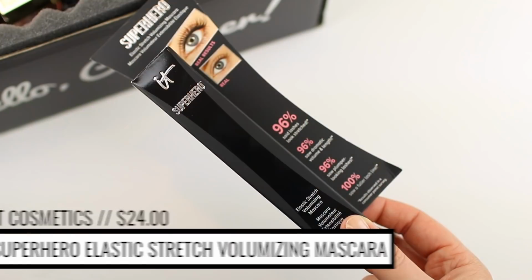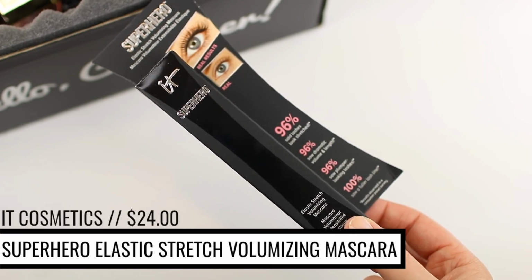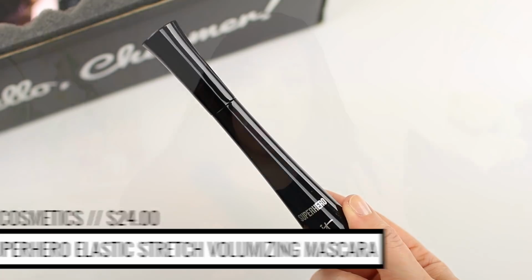The IT Cosmetics Superhero Mascara is also in here, which is my favorite mascara of all time. It makes your lashes so thick and voluminous and dramatic, and if you don't really wear false lashes like me, then this one is a great option because it doesn't make it look like you're wearing false lashes, but it makes your lashes look really, really dramatic. So it's kind of nice to get that drama and volume without having to apply false lashes. So I really do love this one.